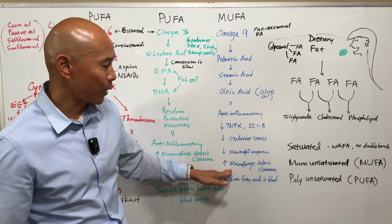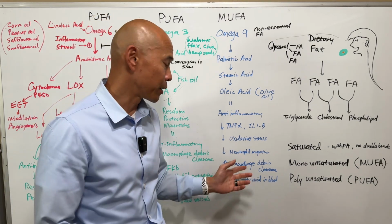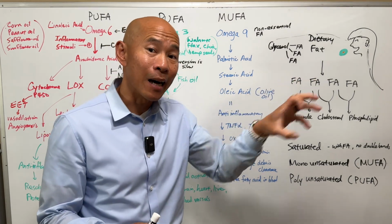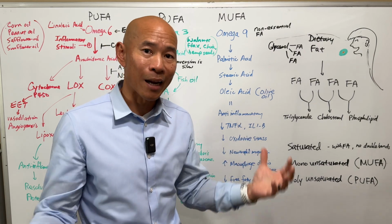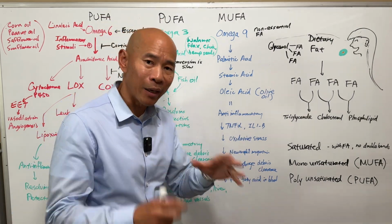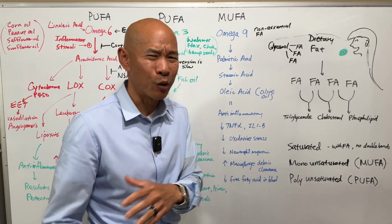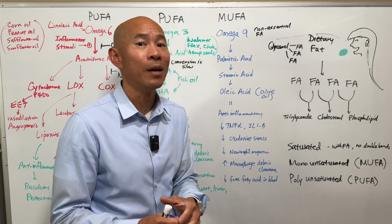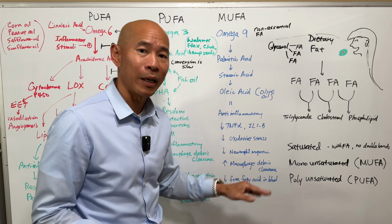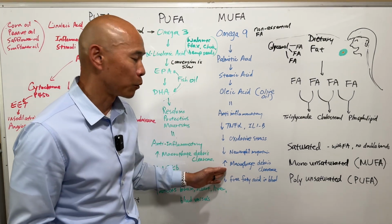The omega-9s can also increase macrophage debris clearance. Macrophages are these big immune cells that are like Pac-Man that eat up cellular debris. They're like the trash pickup collectors. And so when you have a lot of debris in your body, whether it's from infections that you just killed off or you twisted an ankle and you have damaged tissue floating around, this is all very inflammatory. So for the macrophage to clear out that debris is naturally anti-inflammatory, and omega-9s help to do that.